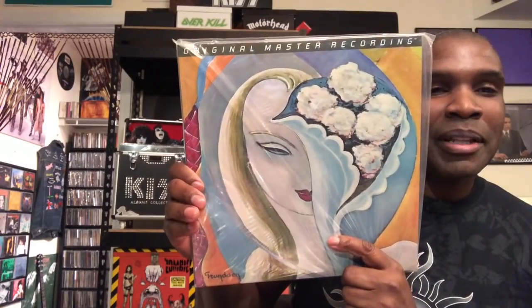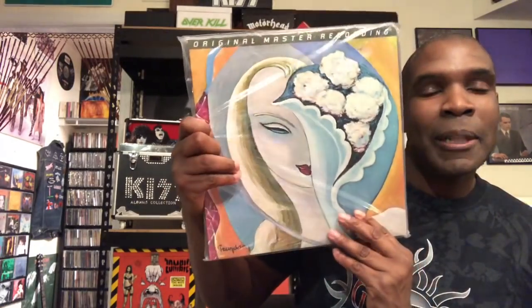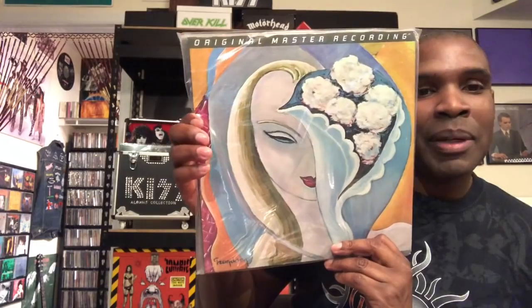And of course, Derek and the Dominos, Layla. Again, another nice MOFI pressing, 2 LP set there. Had some good luck with these too, because in my last video, I think I showed the Japanese CD I found of this not too long ago. So had some good luck with Layla over the past couple weeks.